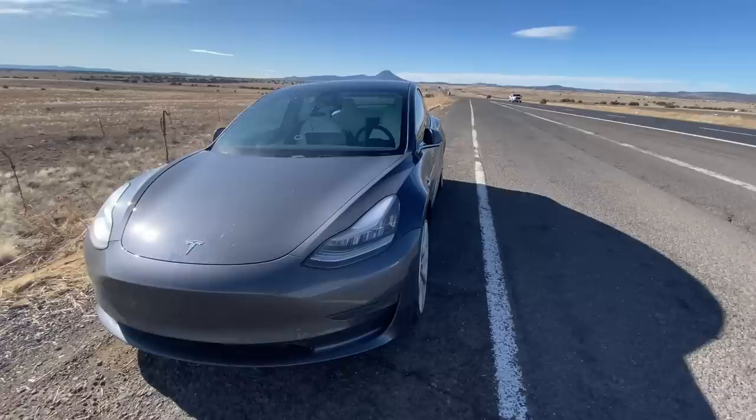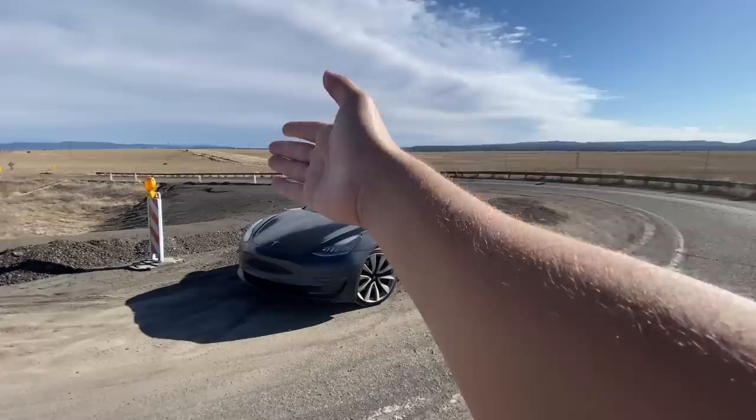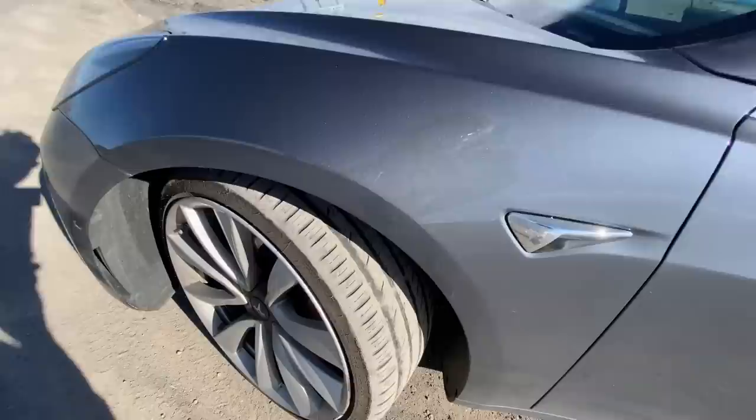Here on the side of the road, you can see where the pothole just knackered that thing right there. It doesn't look like it's flat. It might just be losing air slowly. It is beautiful here. I pulled just off the highway, so we're in a little bit of a safer spot. Really windy though. Let's look at this wheel. Well, it's time for tires anyway. We knew that.